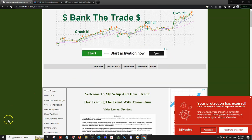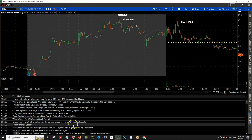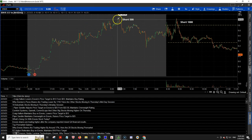Okay, but speaking of ENVX, again, this is about opportunity. One of those tickers that's on very few people's watch lists. It's a move like this. AJ likes to trade these moves, but a little bit about why, if we look back and see this move, it's up almost 20%. It's up over 20%, okay?